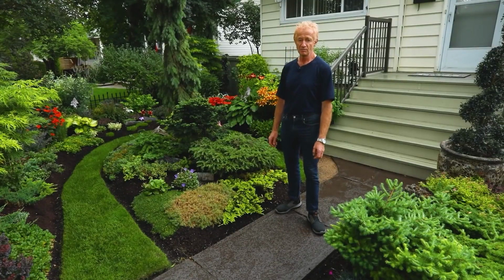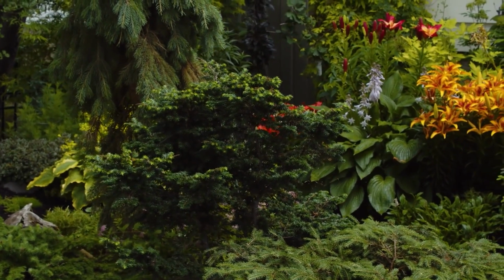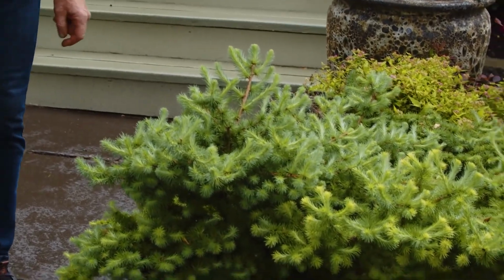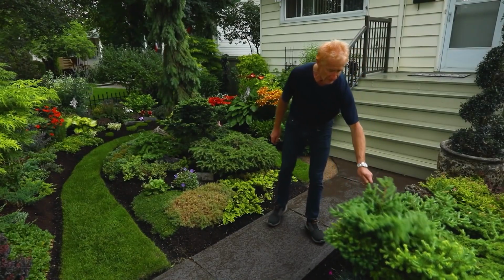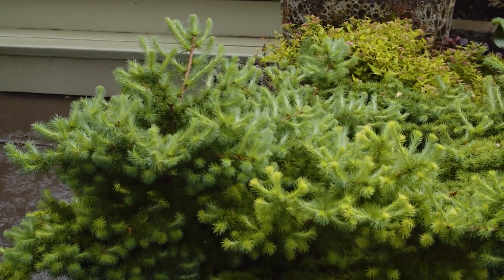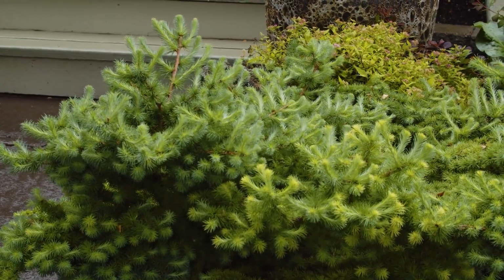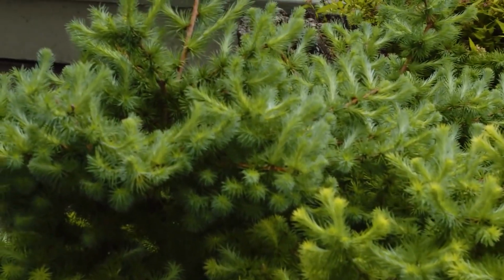So you will see in this yard, Bob has quite the collection of evergreens. And evergreens are a true staple, especially here, because they're going to provide greenery throughout our winter months. And his collection of hemlocks and larch are things that you may have never seen before.